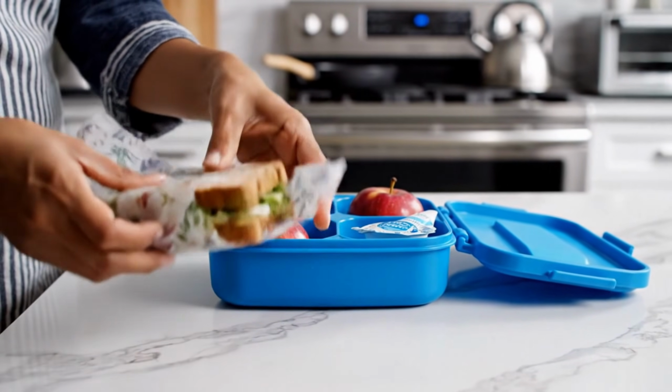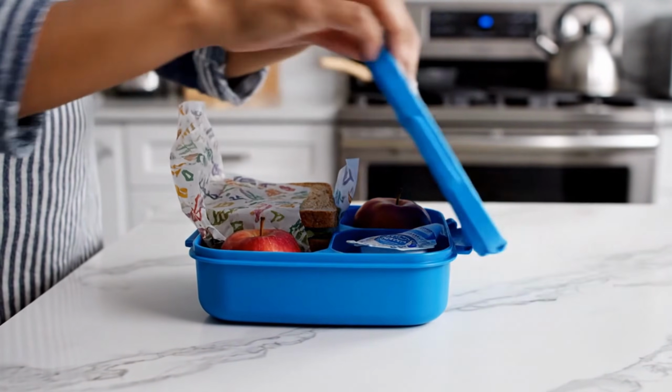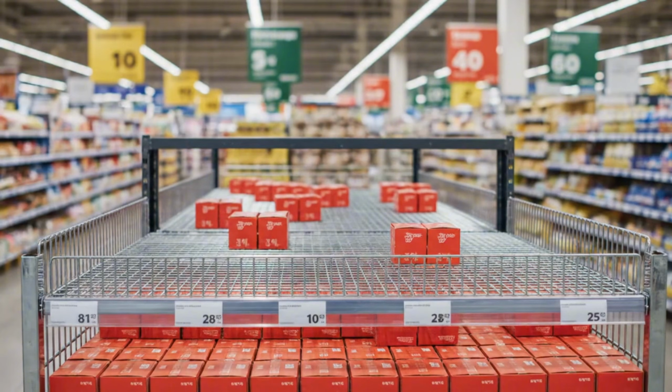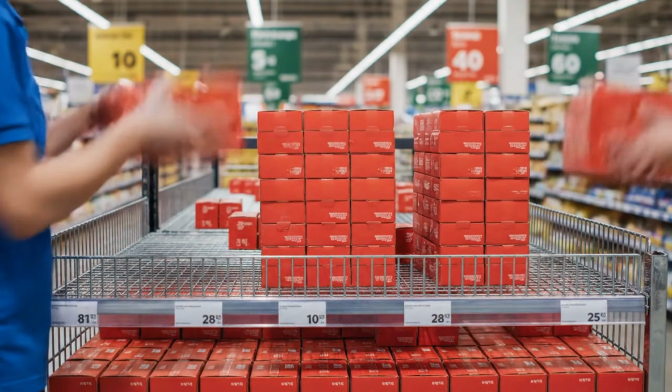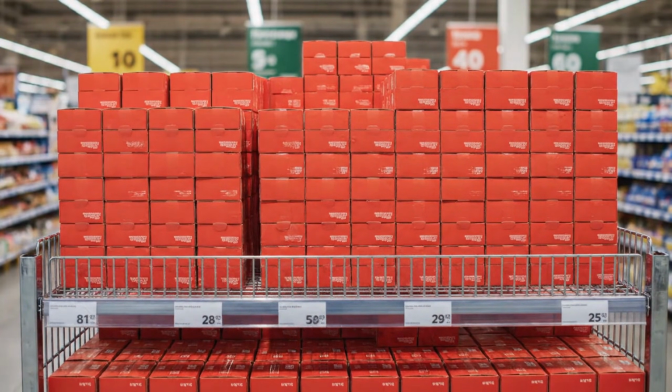A balanced lunch, packed with care, ensures they have the energy needed for a productive afternoon. The modern supply chain operates at unprecedented speeds. As soon as a product leaves the shelf, a new one is already being moved to take its place.